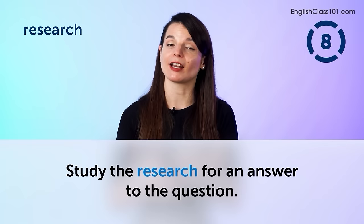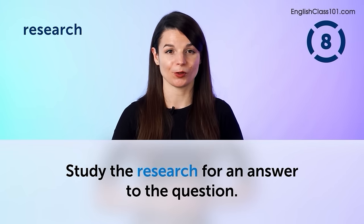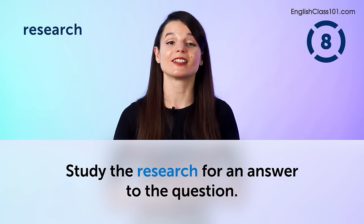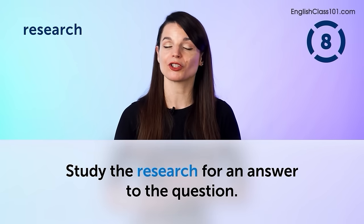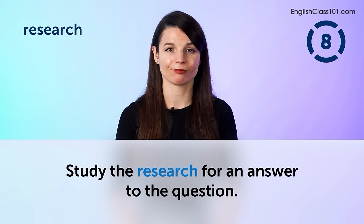Here's an example sentence. Study the research for an answer to the question.